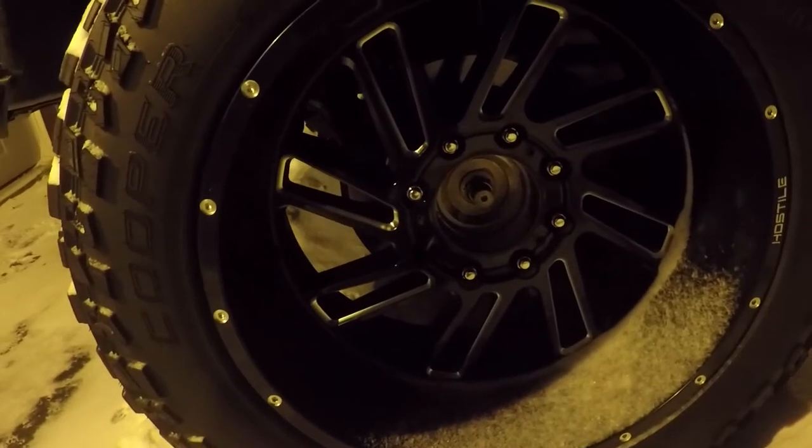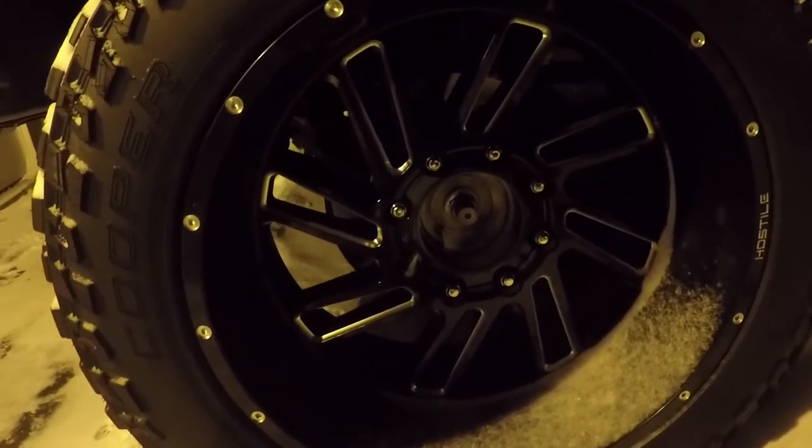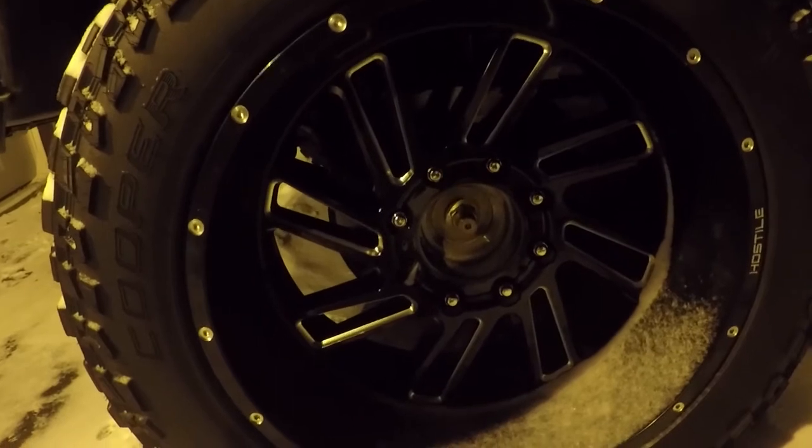I still haven't changed the headlights up front. That's a long story, but maybe we'll go into it in the future. And then this wheel here, one of the studs came off when I was hauling a trailer and it took the hubcap with it. So I haven't got around to fixing that, or well, replacing it.